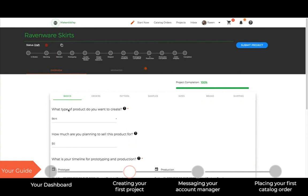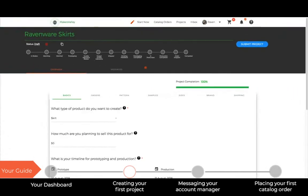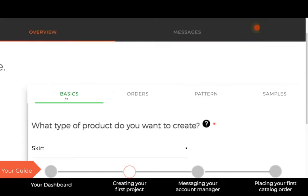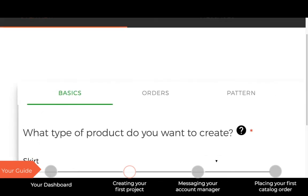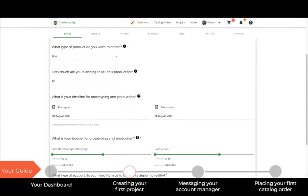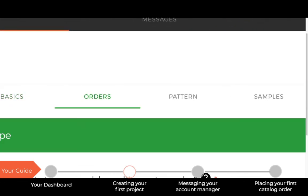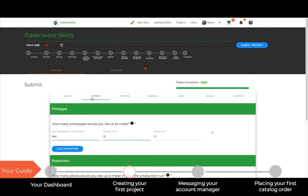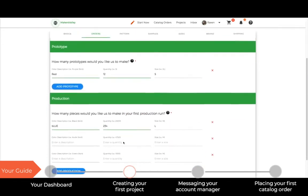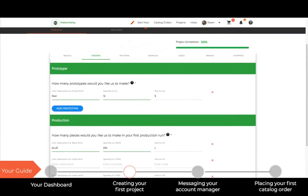As you work through each section of your project, it's easy to see how much you've done with your project completion bar. Starting with the basics, let us know what you're hoping to achieve. Then, in orders, tell us about your order size. Remember, MakersValley has no minimum order requirements, so your first order can be as large or as small as you'd like, depending on what fabrics and hardware you're using. Don't forget to let us know if you want prototypes or orders of multiple sizes.